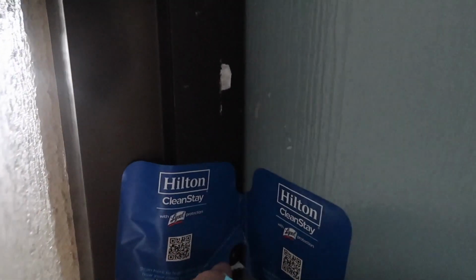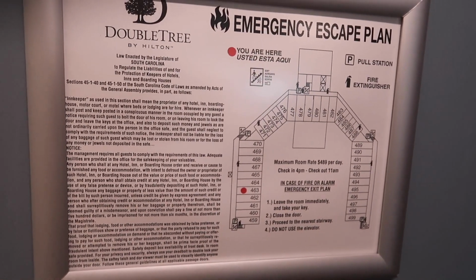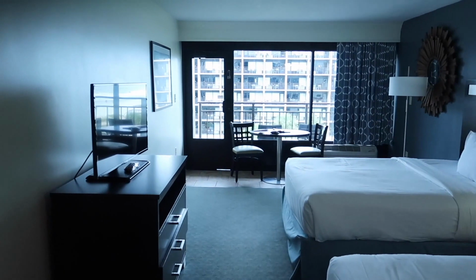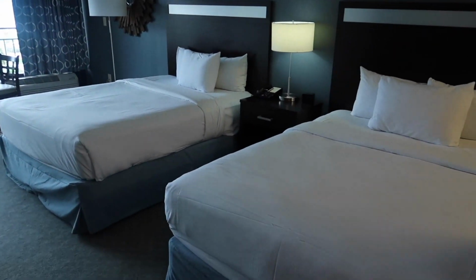Hello and welcome to the Hilton Doubletree Resort, formerly Springmaid Resort, in Myrtle Beach, South Carolina. We're going to do a room tour to show you guys and gals what these rooms at the Doubletree have to offer. Not only are they oceanfront, but they're also pier front.